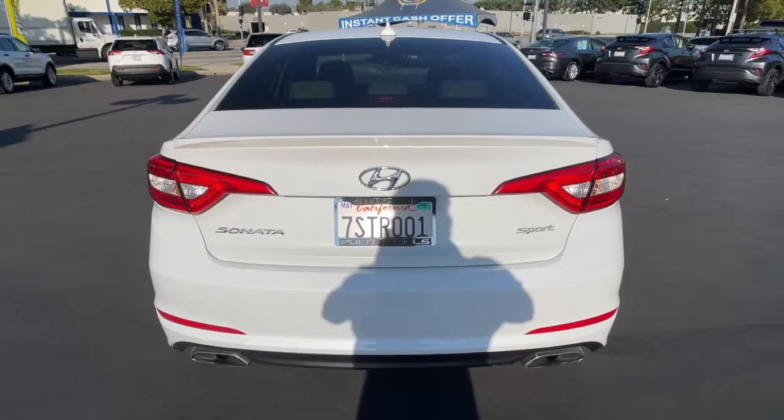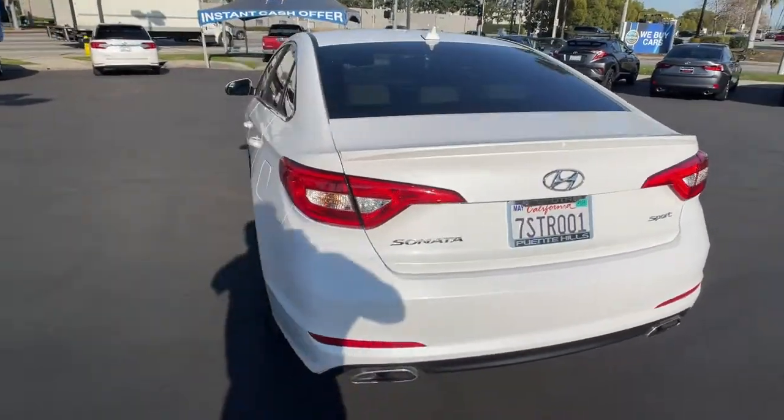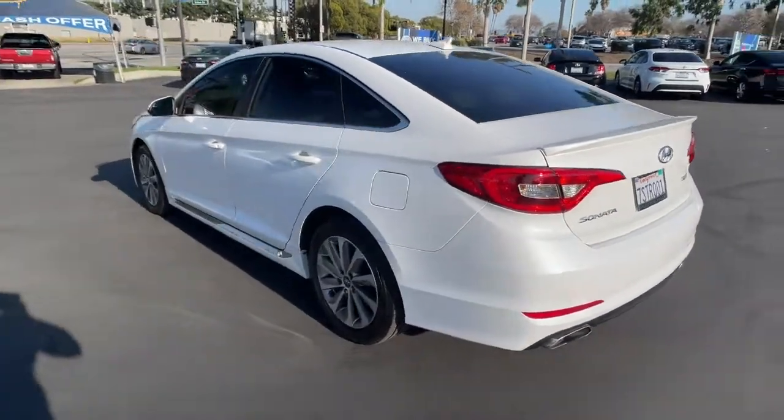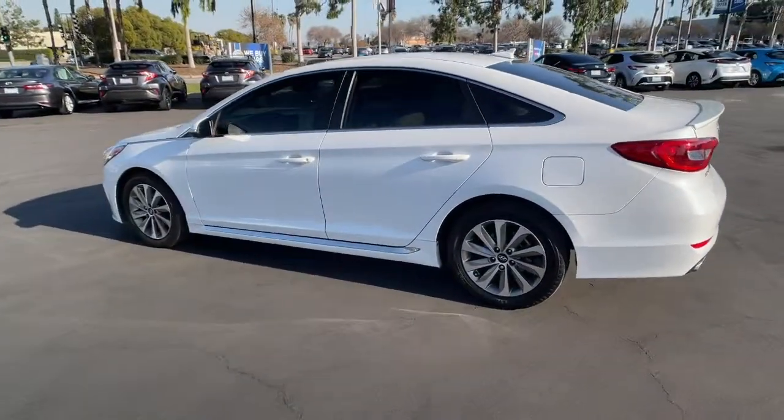The following are some of this vehicle's highlighted options: tire pressure monitoring system. Feel a new sense of confidence every time you take the wheel of this well-built, smooth-riding Sonata.